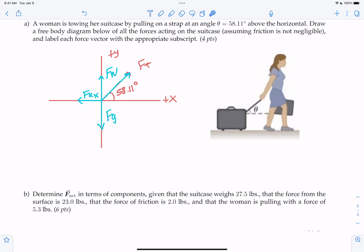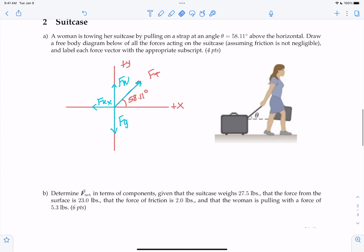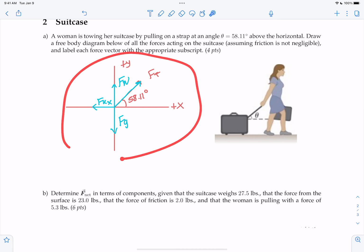I think that's about it for the forces here: FKX, FN, FG, and FT. So, any other questions about this free body diagram here? Anything?